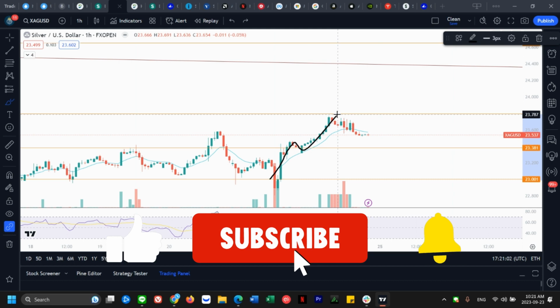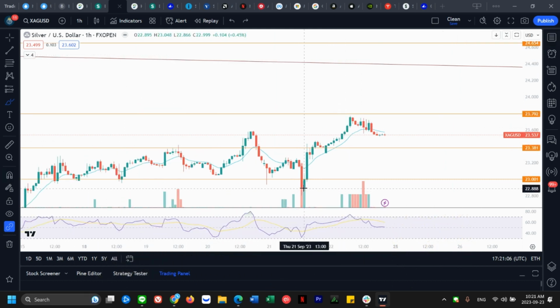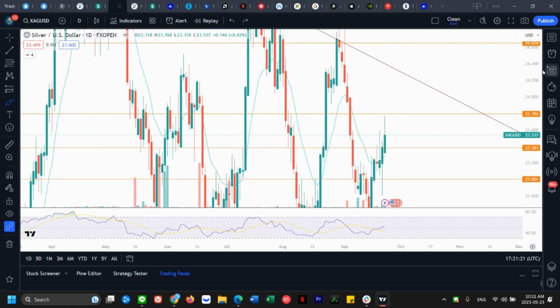Hourly uptrend is our guide. Hourly uptrend is intact. And daily uptrend is also intact. Big bounce. There's a pivot set. Broke above the prior high right there. Now daily uptrend is confirmed.